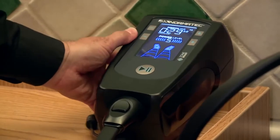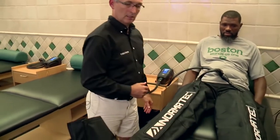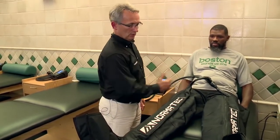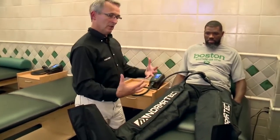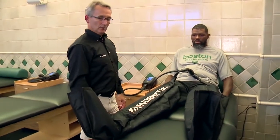And what will happen is that over the course of the first 2 minutes, it'll set itself, and then the units will segmentally fill up. And it'll go through a cycle with the goal of pushing the fluids, pushing blood, recovery, also that peristaltic sensation, giving a little bit of a massaging effect to the athlete.